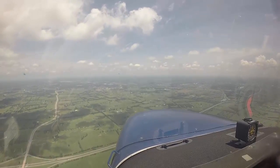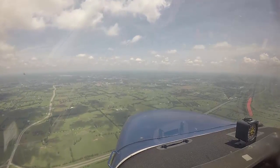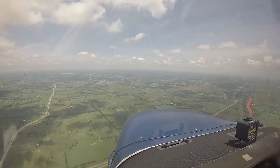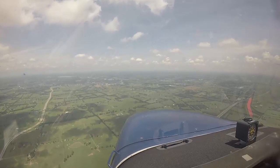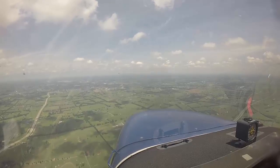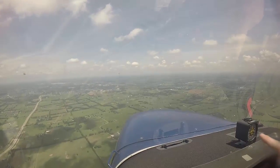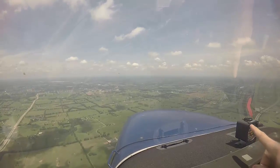Blue Street 5479, departure radar contact, maintain 10,000, turn left direct Skyway intersection. That's a Toyota factory, they make a lot of Toyota cars there. And then I can see the airport that we're going to, way out in the distance. 5-4 uniform, previous call traffic, no factor.